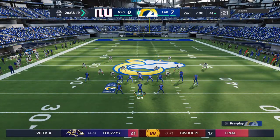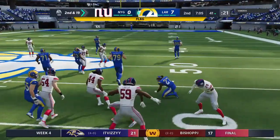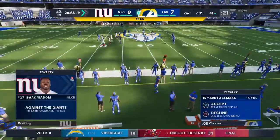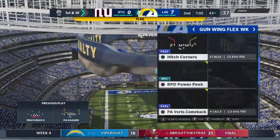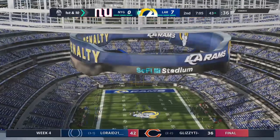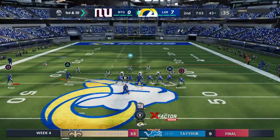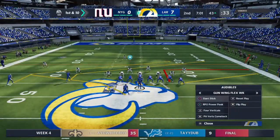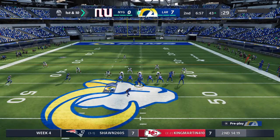2nd and 19. Out of the gun, they give to Henderson. And he's going to be brought down by the face mask. Here come the flags. This is going to get him a first down. So that flag will cost him 15. And it doesn't matter anymore how you get the face mask. Any part of it is going to be 15 yards. And they've got another 1st and 10 as the penalty keeps this drive moving.